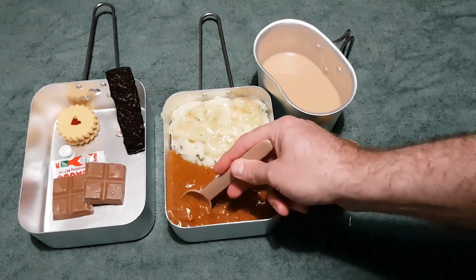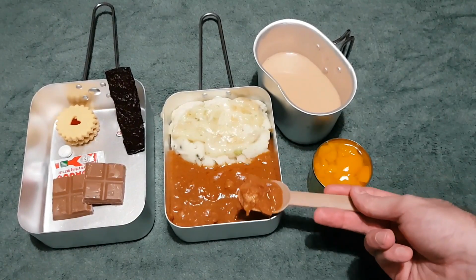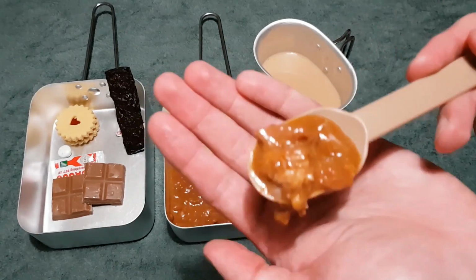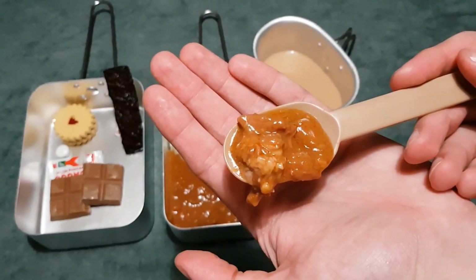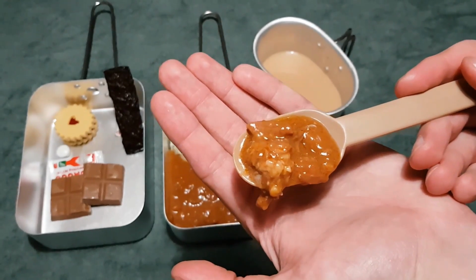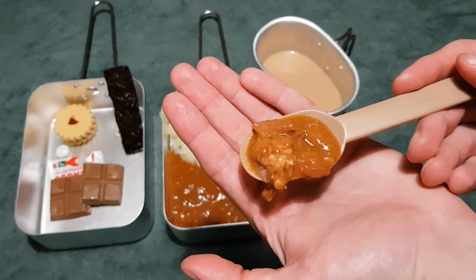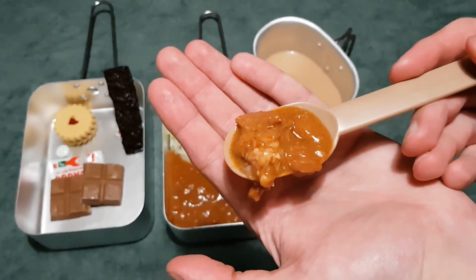Let's try this main on its own first. Whoa. See, that's one thing about these Aussie rations. Look at that there. You can see the actual chunks of meat, but also the fat there as well. So you know it's real meat, it's nothing processed, really good stuff. Also some onion on the right there. Let's give it a crack.